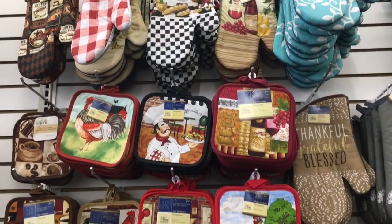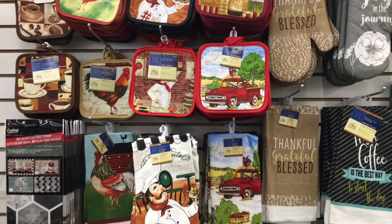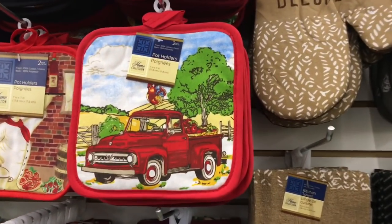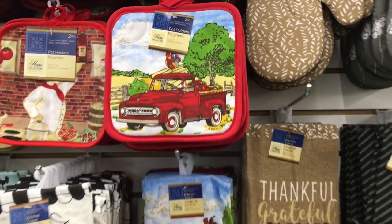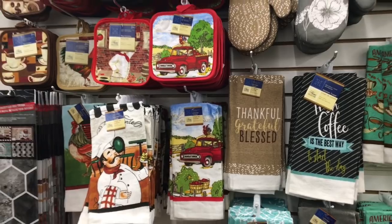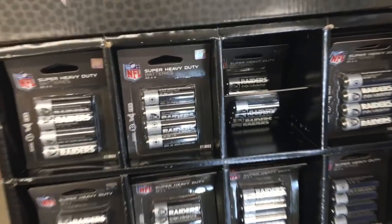And this is another new thing that I hadn't seen before. If you guys have seen this, let me know. But look at the little red truck. They had the pot holders right there. And then they also had a kitchen towel. How cute are those? And then just something random, I found some NFL batteries. They were Raiders for all you Raiders fans.